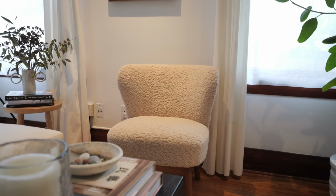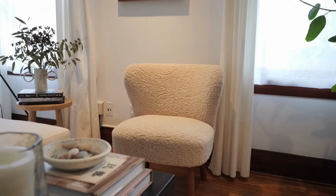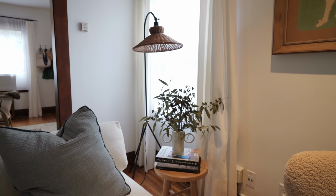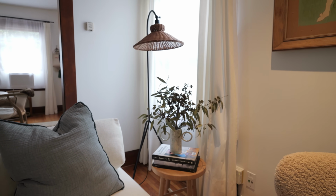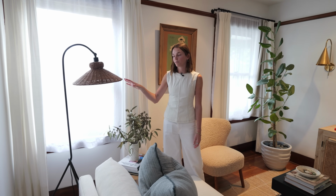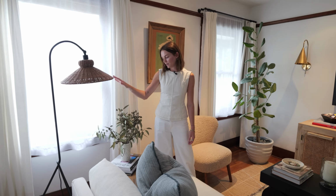They look nice and I think they're cool. So that's fun. In this corner here, we just have a little rattan lamp. I had wanted this for a really long time and I didn't buy it. And I think if you keep thinking about something for a really long time, that is kind of your sign to pull the trigger versus impulse buying. So after like 3 months of thinking about it, I bought it and I love it.